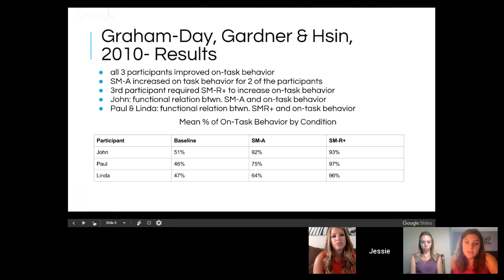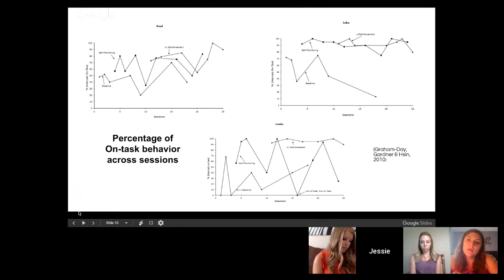For Paul and Linda, they had a clearer jump in terms of the percentage of on-task behavior in the self-monitoring plus reinforcement phase. So a functional relation was demonstrated for them in that condition. And here's a graph of it, just the percentage of on-task behavior across sessions.